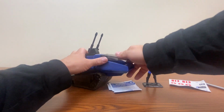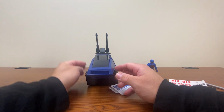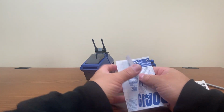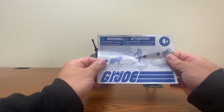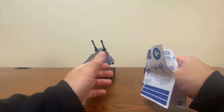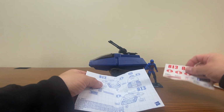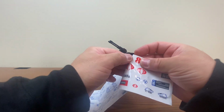There we go. We got their generic bit of information. And this tells you roughly how to put it together. I guess that would have been handy to have seen before I put it together. And here we have where it tells us where the decals go. Let's see how well I can do with that.